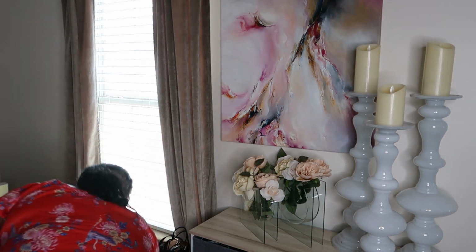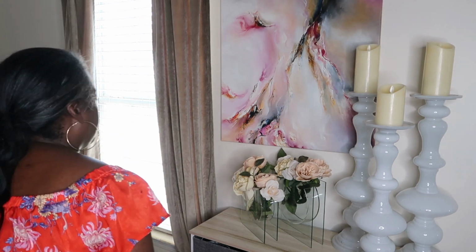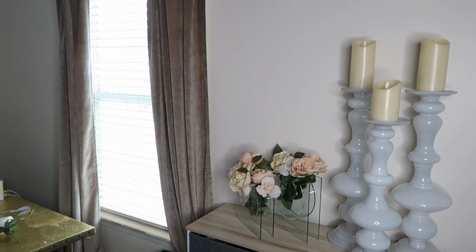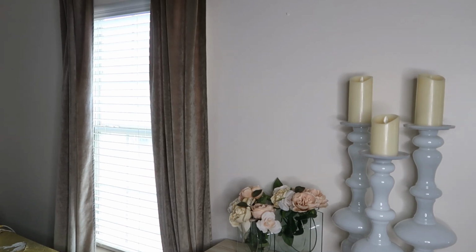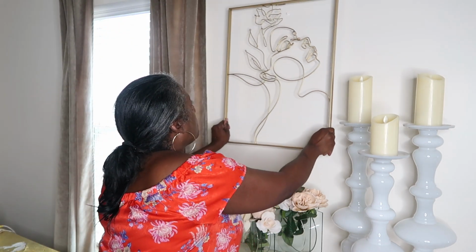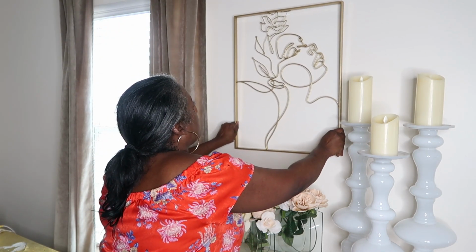So in the last haul, I shared with you two pieces of art that I picked up from Ross. One of the arts is a metal art, and I thought it was beautiful. It was mesmerizing in itself. I love the gold frame that the art is housed in, and I like the fact that the background becomes a part of this art piece.